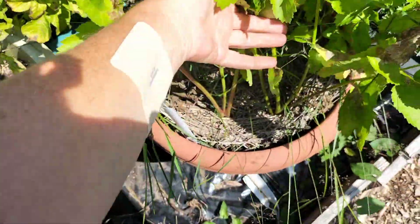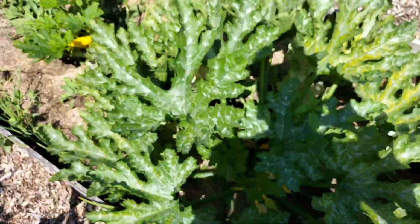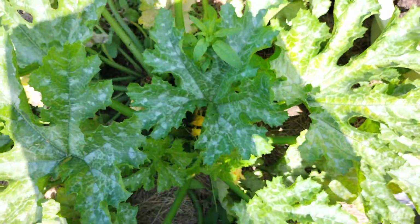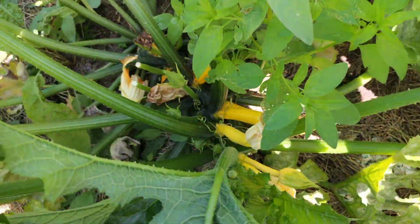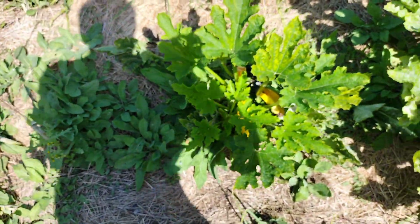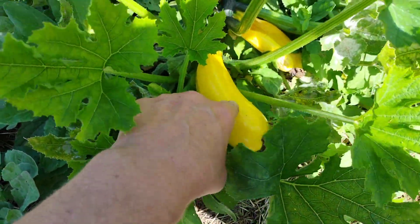Parsnips in a pot. They're doing okay. Yellow courgette. This is a lovely big plant. I think I've had one courgette off of it. There's a few tiny ones growing there. We'll keep our fingers crossed. And this one, I haven't had... Oh, I've had one off of this, I think, as well. And I've got a lovely courgette in there that's ready for picking.